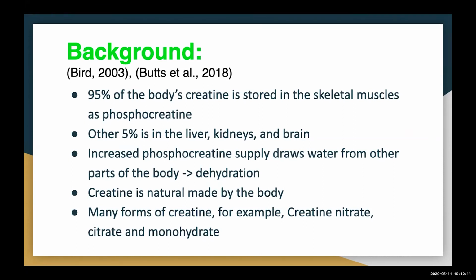Increased phosphocreatine supply draws water from other parts of the body, so the more creatine you take in, the more dehydrated you can get, even though it's naturally made by the body. There are different forms of creatine, such as creatine nitrate, citrate, and monohydrate. Monohydrate is the most studied of all of those, and it's the most ingested.